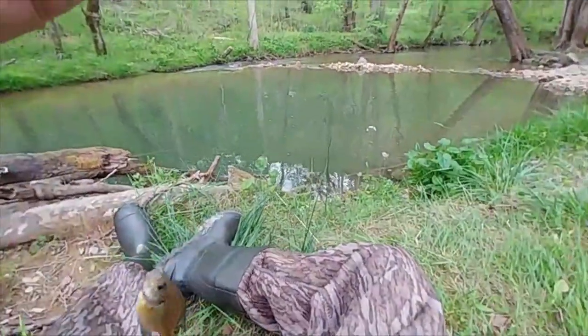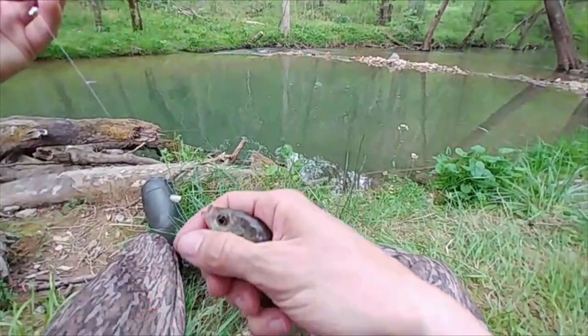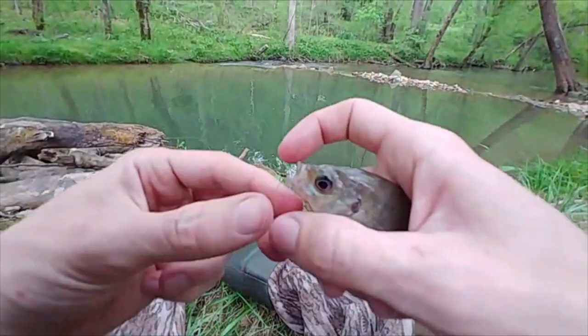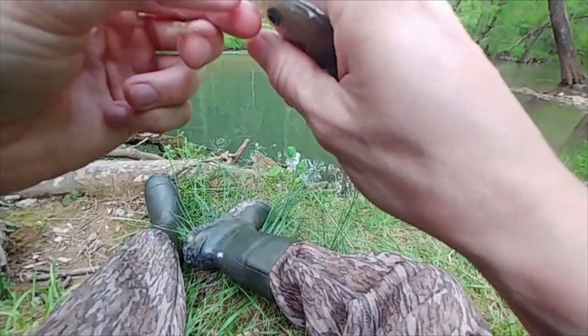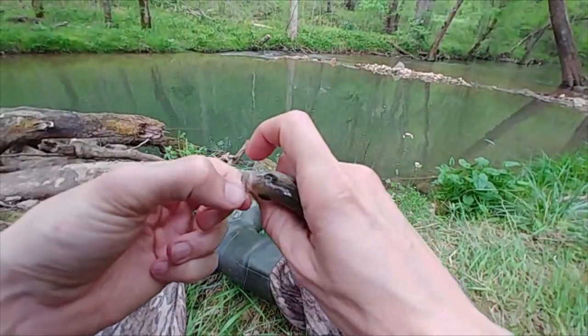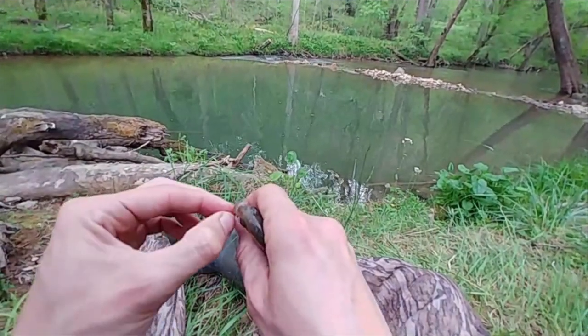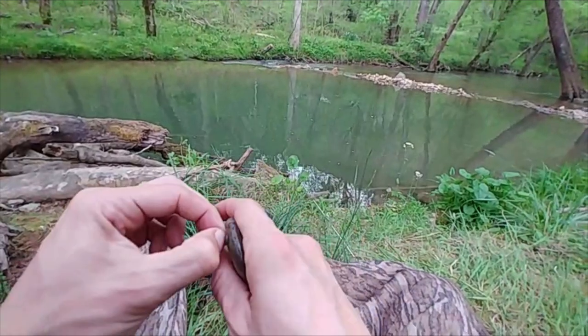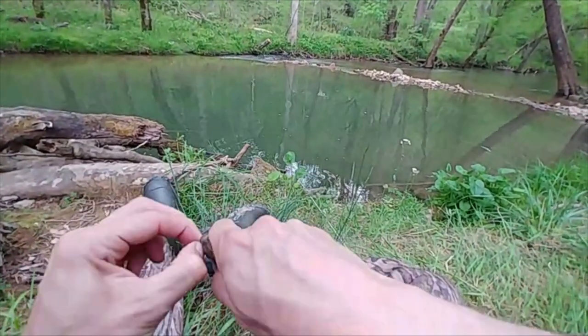Oh. All right, little bluegill. And I kept my bait on my line. Looks like a 10 pounder, I know it, man. It makes it fun. I love it.